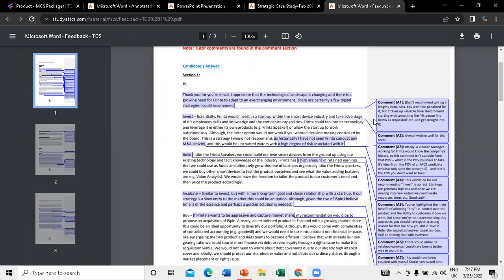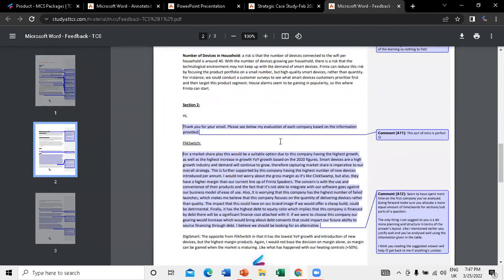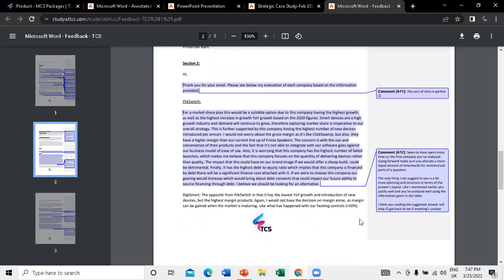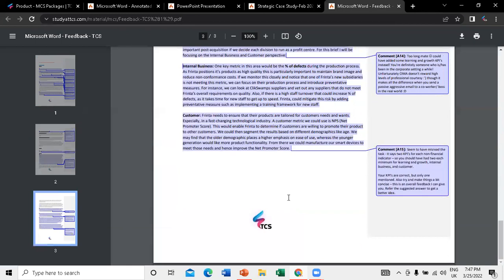So extensive evaluations have been carried out on a paragraph by paragraph basis. You can see throughout this document extensive comments and suggestions have been provided. So that's the type of feedback you'd have access to if you purchase the value pack.